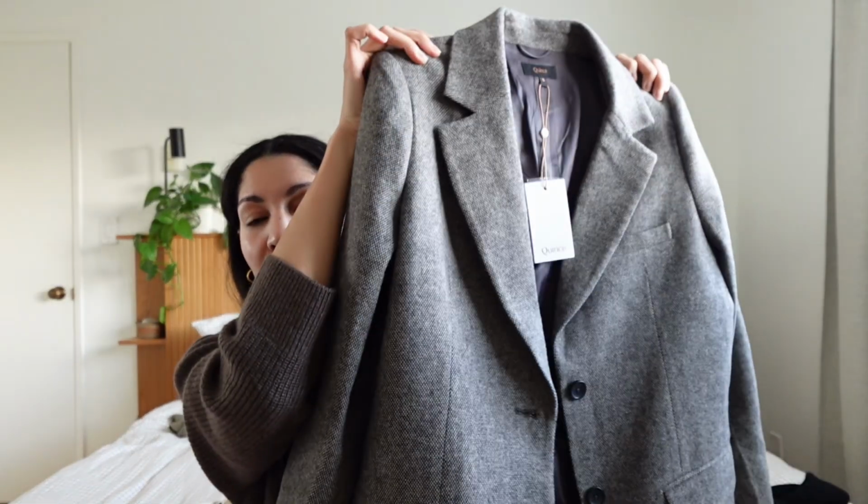Okay, now we're on to the last piece. And this one was a little bit of a naughty purchase because I absolutely don't need this. But I've been eyeing it for ages and I was like, I gotta order it, I gotta try it. Maybe it'll be unique enough. And this is an Italian wool blazer. So this is 100% wool.